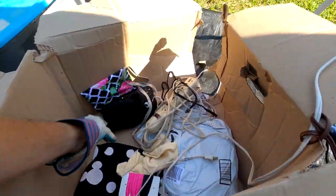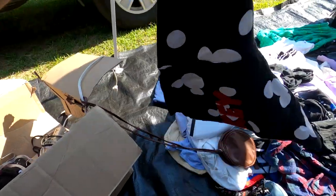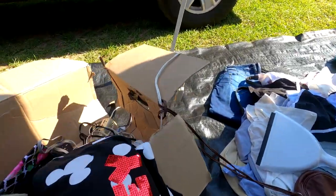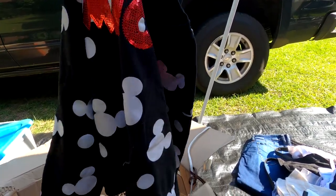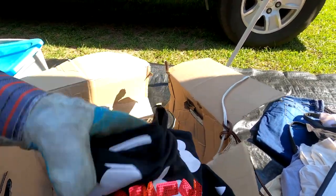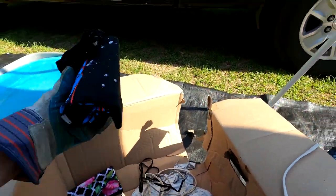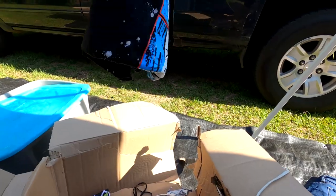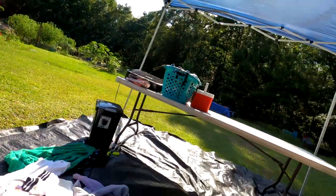Yep, shirt. This looks like a Mickey Mouse pattern. It says Mickey. But shouldn't it say like Minnie? That's kind of a girl looking thing. It is Disney official. So there you go. And some wires and another shirt rolled up in there. Let's see if this one's going to be a Friends.